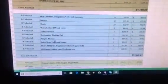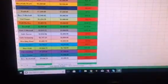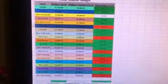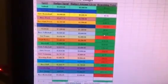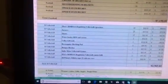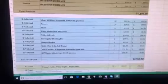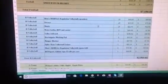The boys volleyball budget was, as you can see right here, $3,000, and again, they basically spent most of it as well. They had $30 left in their account. Here's what they were approved for. So this year, the boys volleyball team is up for new uniforms, so it is in this cost. So they had jerseys and shorts.